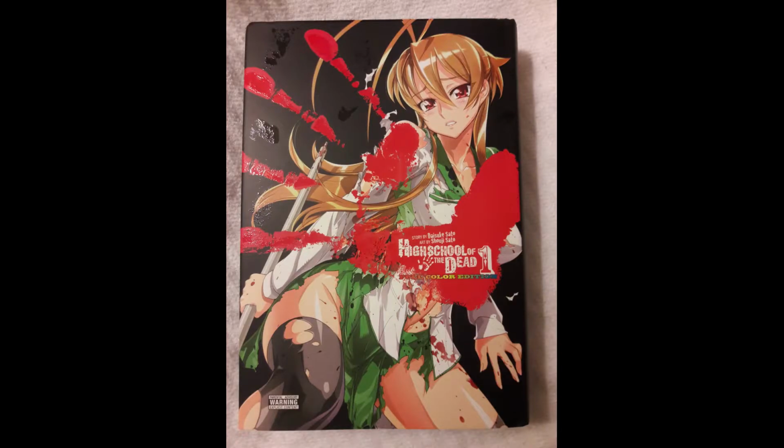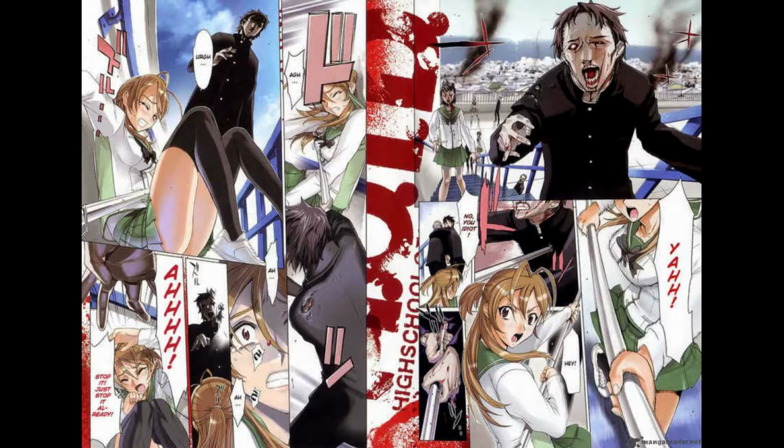This is like a 5 pound book, man. This thing is huge and very, very nice. I don't know who did the coloring, but they did a fantastic job, because this is a really, really nice looking book. The artwork is just fantastic. It is literally like reading an anime.